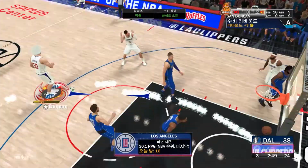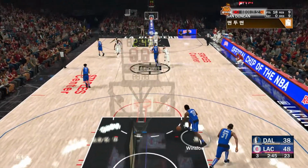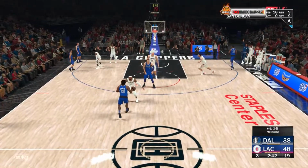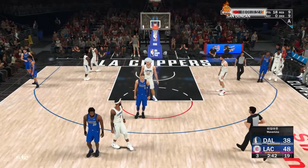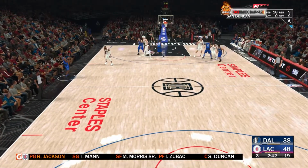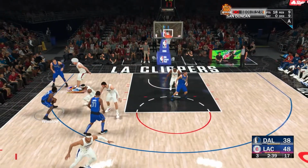Jackson has the open look. And again, Los Angeles with the triple. Oh, great ball movement there. Dallas has gone 6 of 11 when they've taken the three-point shot tonight. Very respectable. Dallas calls timeout. Health, perhaps, one of the biggest. Brown is checked in for Jackson. Not quite 2.5 minutes played here in the second half.